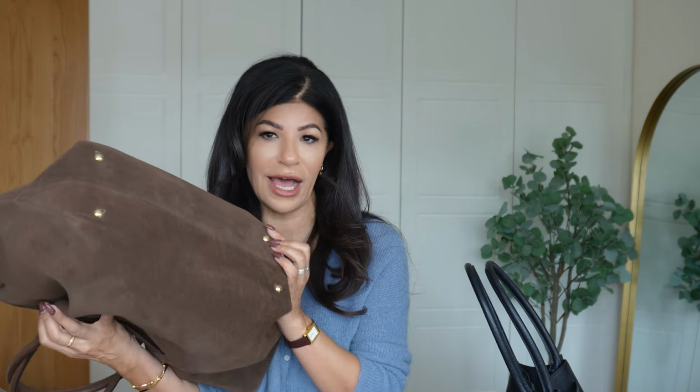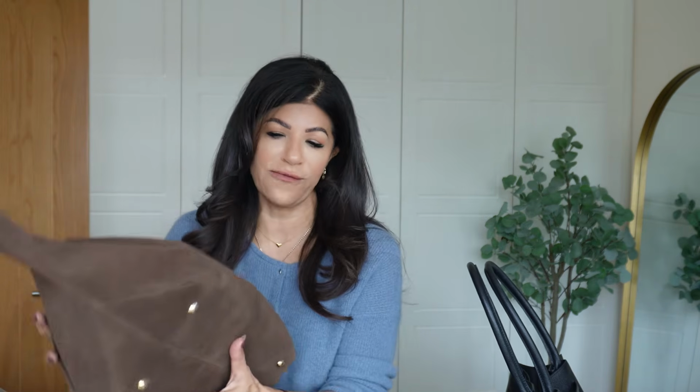The other thing, I guess, which is a pro, and I think it could have been a little bit better, which I forgot to tell you about, is that it does have feet, which is great because, especially with suede, when you put it on the floor, you want the feet to protect it.